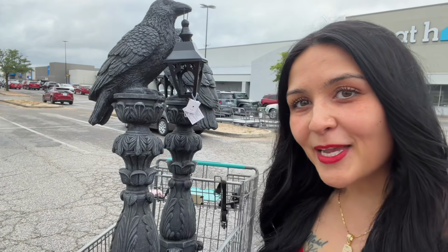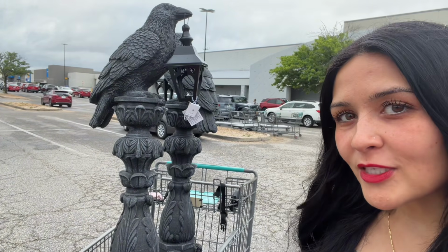These are definitely my big purchases of the year. I probably will not spend this much on other pieces going forward in 2026 Halloween hunting. But yes, I am so happy with my purchases. I walked in and they were right there and I ran to them.